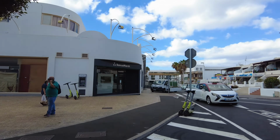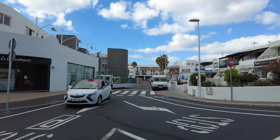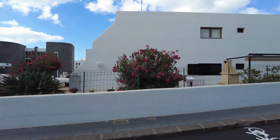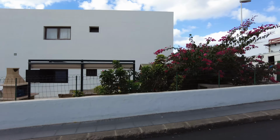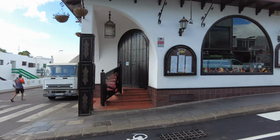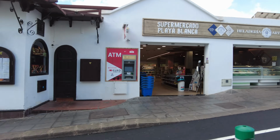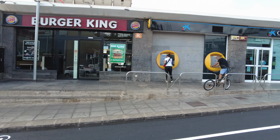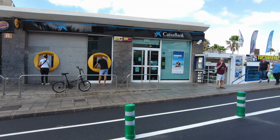Here you've got a few banks. You can see the 5-star one in the background there. And this is opposite the new supermarket, the Mercadona. And you've got some little restaurants and shops like Lani's, and of course you've got your Burger King, which is where we're going to end the video because we're at the top end of Puerto Del Carmen and we need to pull in here.